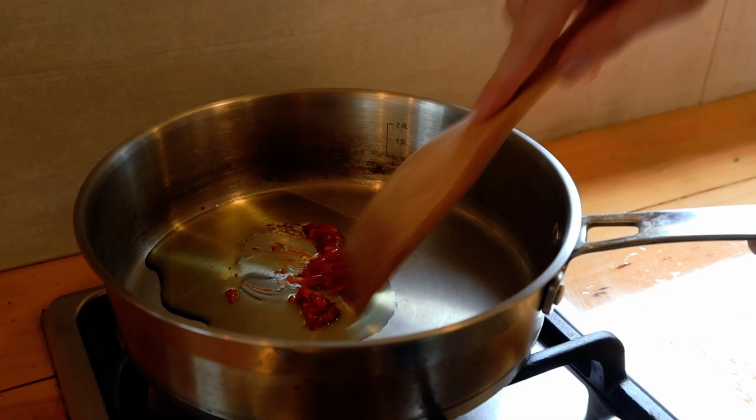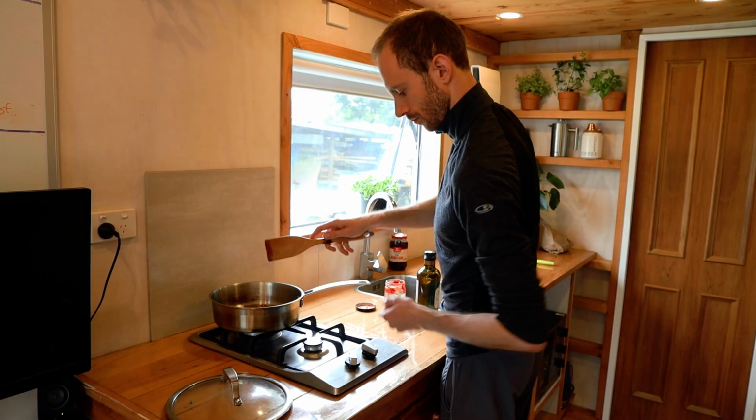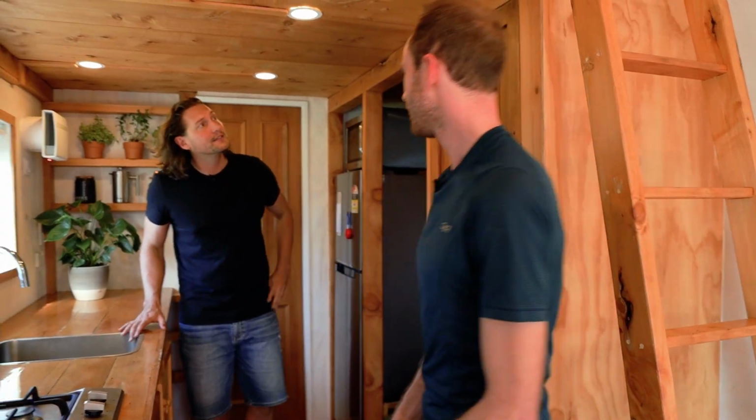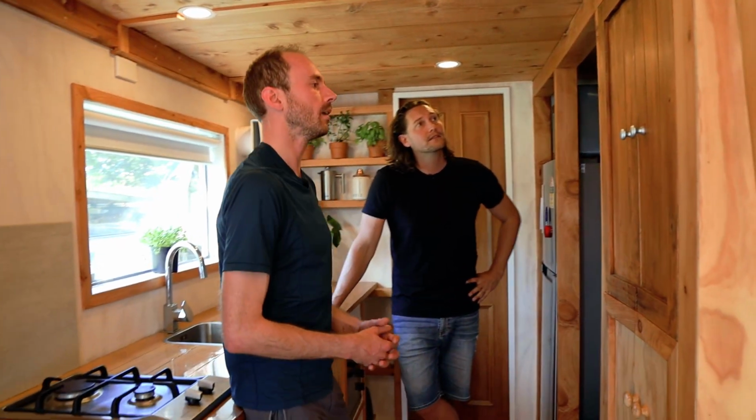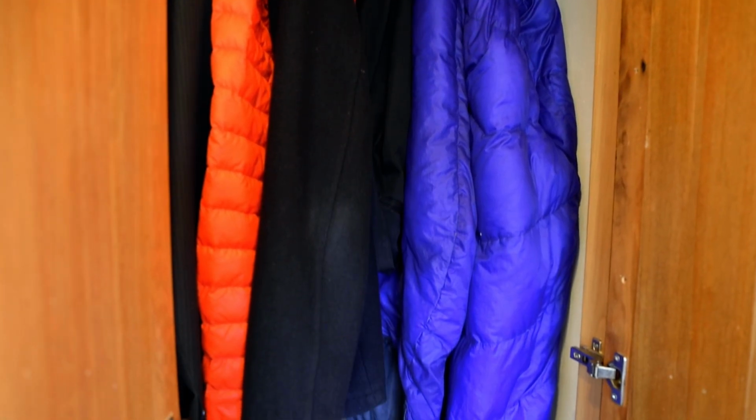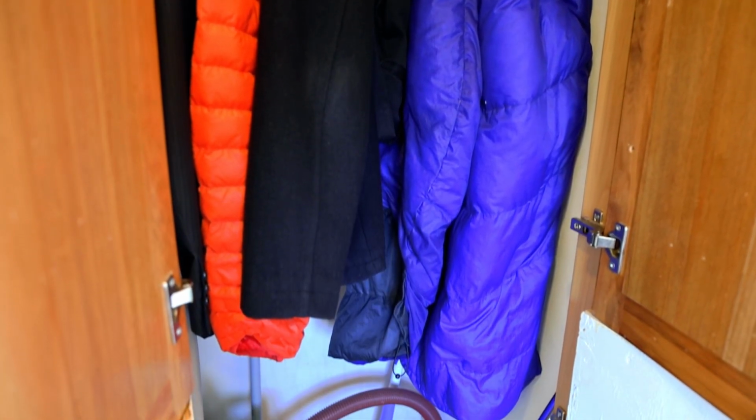So yeah, this is a great functional kitchen, and a great place to work in. Brilliant. And what do we have behind you here? So this here is my wardrobe. I've got a whole bunch of clothes, obviously, but also some cleaning supplies, and I hang one of my sleeping bags up there. Great, nice and easy.